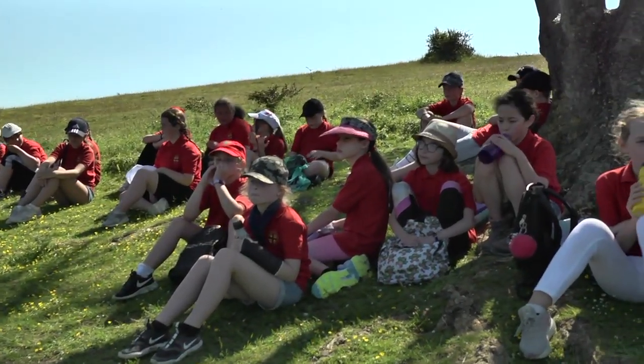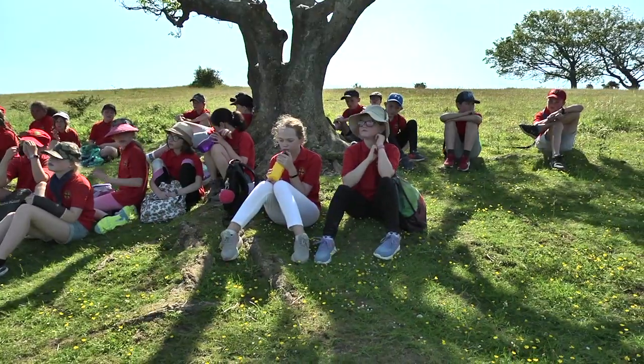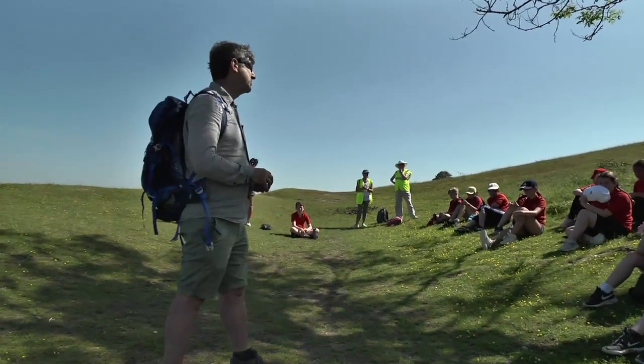So this is very important, and the only other hill fort that's bigger than this is Maiden Castle in Dorchester, and that was in the Iron Age, called the Iron Age because that was the time when they invented iron and they started making tools and weapons of iron.